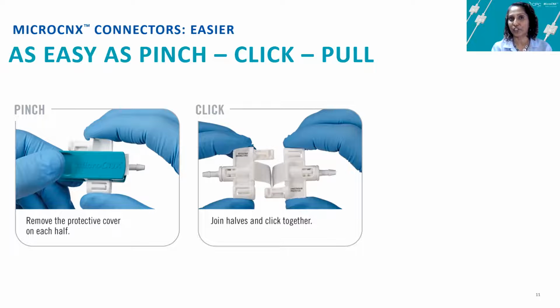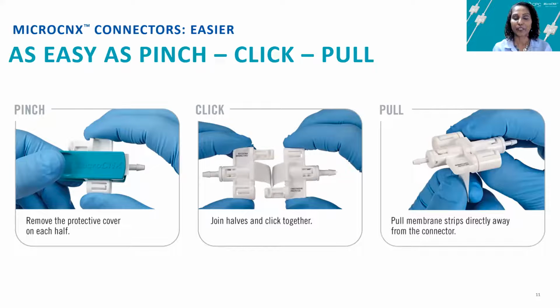At this point, you still have a strip of what we call a membrane. You bring the two halves together, just ensuring that the two halves of the membrane are pointing downwards, or pointing at the same spot together. And when you join the two halves together, you will hear the Colder click, or the CPC click. And then finally, as you bring them together, you will pull both those membrane strips directly away from the connector. And within seconds, you have a sterile connection process for your manufacturing process as you bring unit processes together.